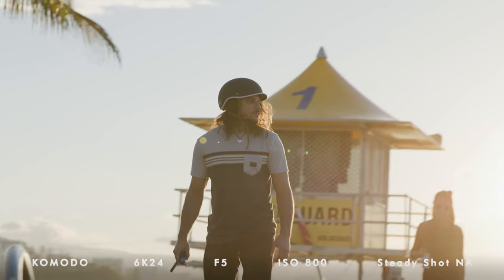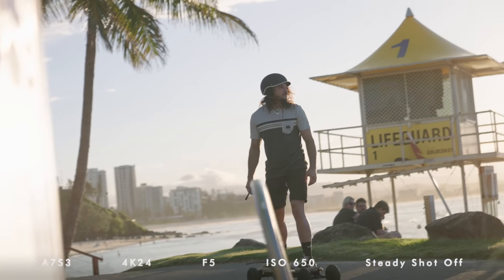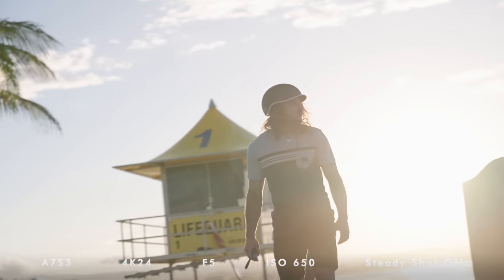In this test, we are going to look at the dynamic range on both cameras. This is where I got pretty impressed. The dynamic range is the capability of the camera to be able to see highlights and shadows at the same time. Okay, I'm going to stop right there, guys.